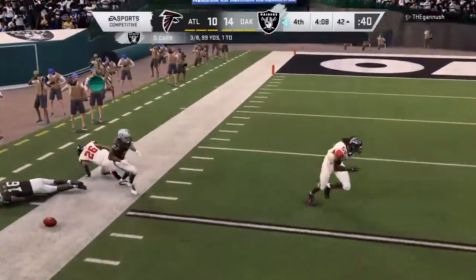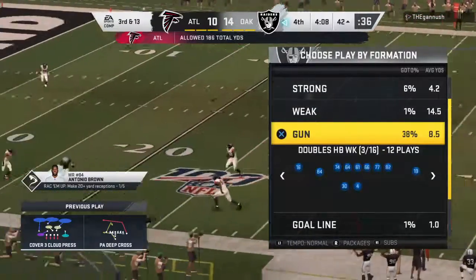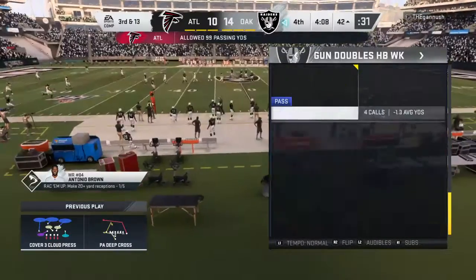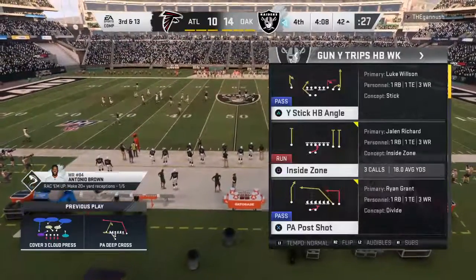And this will be incomplete. Physical play on the football there, and it's second down. We've seen good cover skills on display throughout this game, really from both teams. And there's another nice example there of them making it difficult to complete a pass.